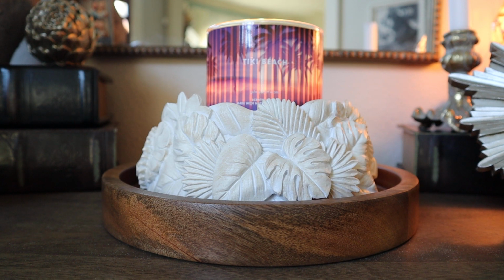So what do I get here? It is definitely a musky coconut scent. It kind of reminds me almost of a suntan lotion type of coconut scent. It leans a little bit more perfumey than it does edible, if you will, in terms of the coconut. And I think that the vanilla musk note in here is really where we're getting that muskiness from, not so much from the coconut.